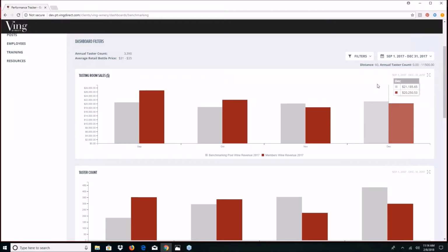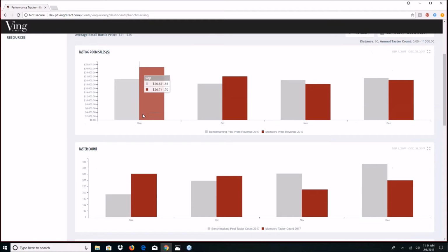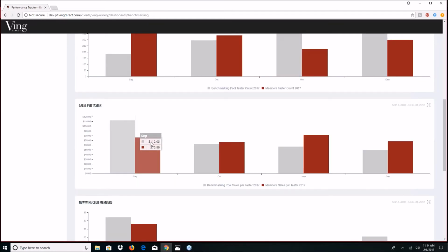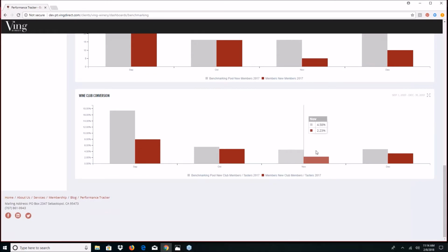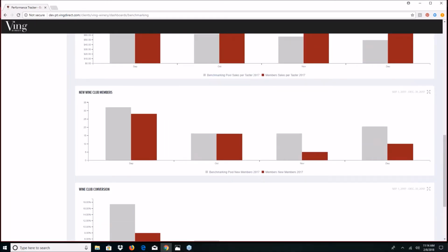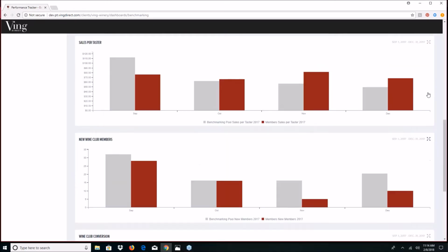Okay, and you can see here that this is really nice and helpful. It shows you what you have chosen as a filter. So we've chosen the distance, 60 miles, and the annual taster count 0 to 11,500. So whatever you choose, it will show here for you. And again, with the pop-up, just scroll down so you can take a look at everything here. Okay, you still have your toggle features on these graphs.